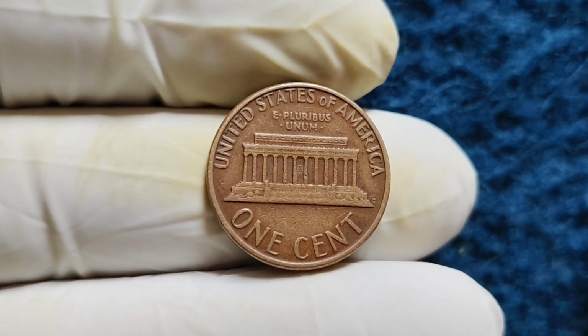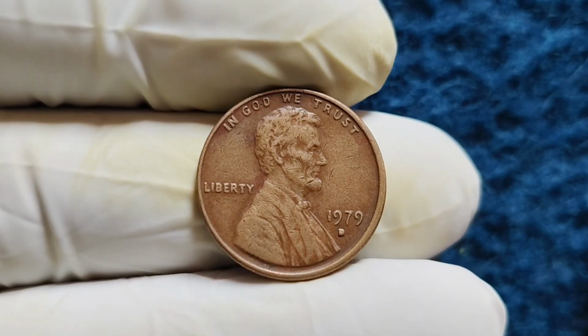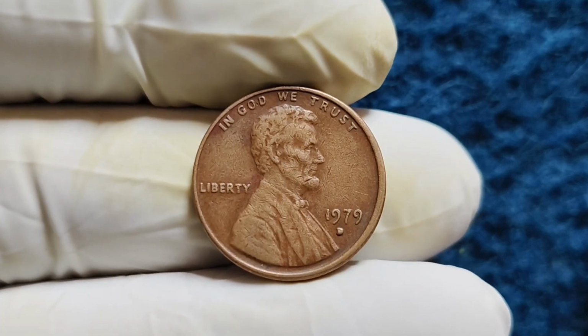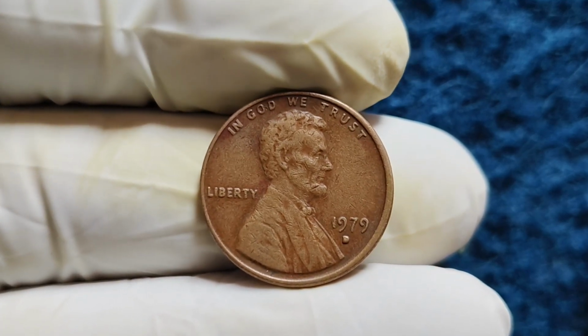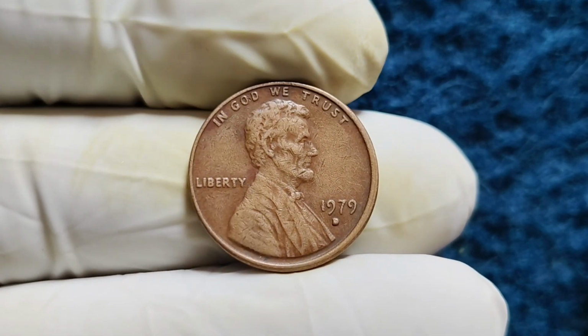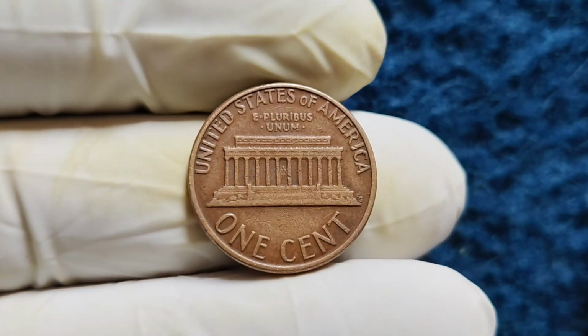Now before you run off to flip your couch cushions or dig into your piggy bank, hang tight. I'm about to break down everything you need to know about the 1979 D Lincoln penny, how to spot the rare ones, and why in the world someone would fork over the price of a beachfront condo for a 1-cent coin. And trust me, you're going to want to stick around to the end.